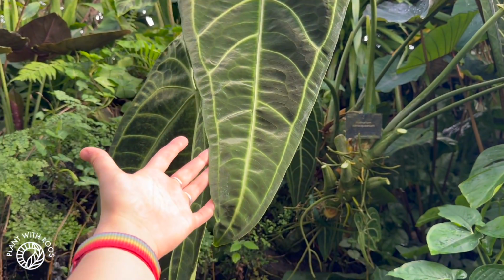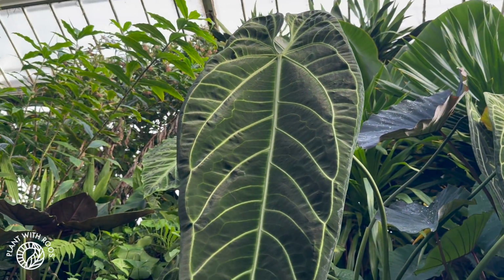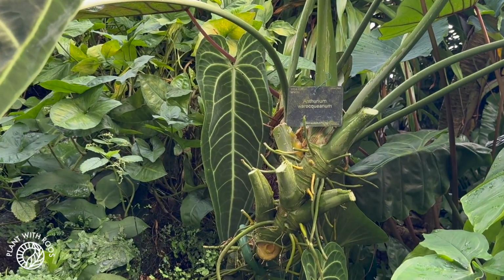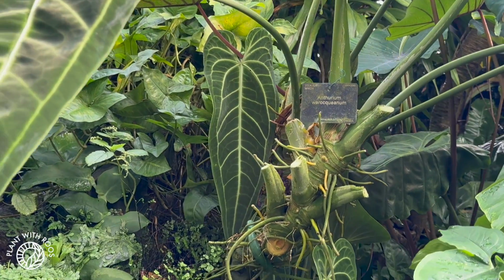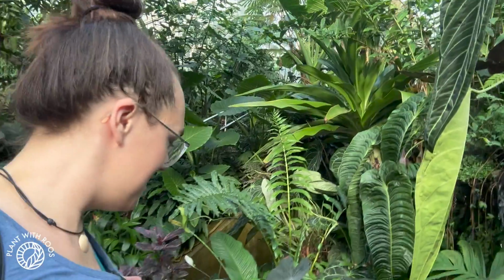This is my hand for scale. Yes, I'm being very, very, very careful. Wow. I think she's even popping out some baby plants at the bottom there from the sides. Very cool. Can you see her a little bit? Wait. I think this one is better.